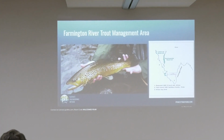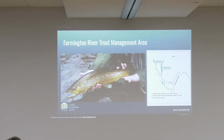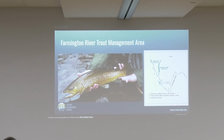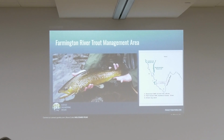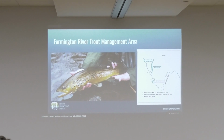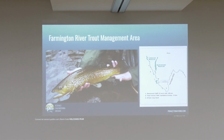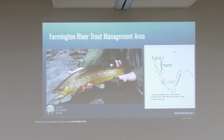So the Farmington River is widely known as one of the best cold water fisheries resources in the Northeast region. A big reason for that is that the river receives a steady release of cold, high-quality water from the base of the Goodwin Dam. And this essentially creates optimal conditions for growth and survival of trout in the river.